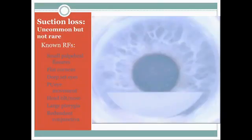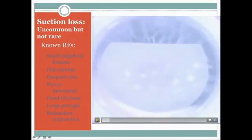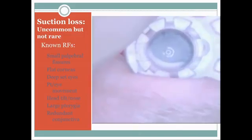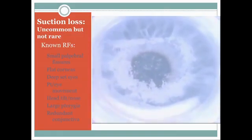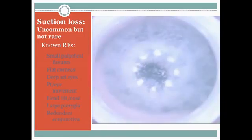There's one more case I want to present before we turn to the panel. As we know, suction loss is very common. There you saw it. Again, that 12 seconds, it can happen very quickly. We know that there are risk factors. Inexperienced surgeons tend to have more suction loss. But this patient was actually a very anxious patient and had deep-set eyes. And this video isn't on loop.